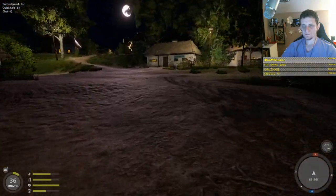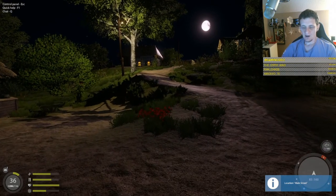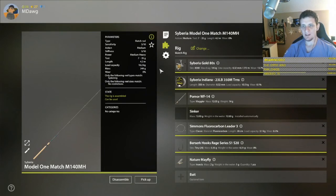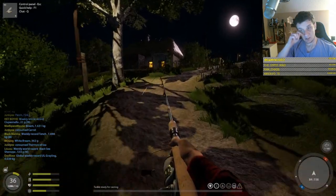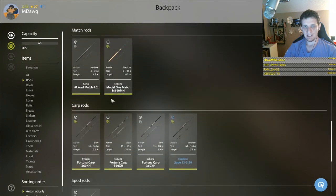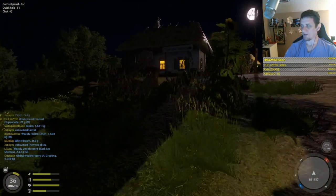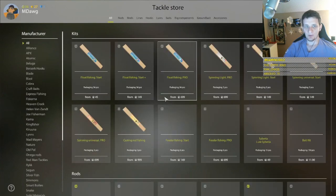Okay, so what were we going to look at? Oh yeah, the store real quick. All right, so the one match rod I have that's reasonably large, we'll see how much the Siberia Model 1s cost. This one only goes up to 16.2. The other match rod I have is very small. It's a starter match rod. It only goes up to 9 kilos. So it would be fine for what we're doing here, but obviously you're not going to want to carp fish for big carp on that necessarily.